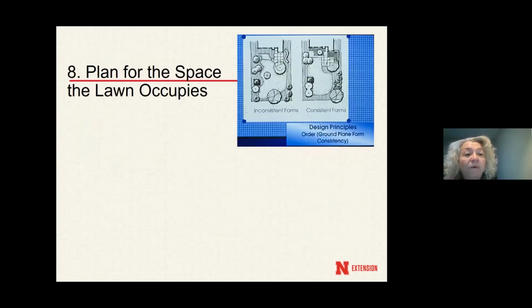Then we're going to plan for the space the lawn occupies. I can hear you say now, what in the world does she mean by that? Really what we want you to have is an interesting shape for the lawn itself. In this diagram, we have a bird's eye view of a front landscape, and we can see that the image on the left is really quite busy. Not only do we have real squiggly lines, but we have plants that are thrown into the lawn space area, rather than on the right here where the lawn is planned for, and the lawn itself has an interesting shape, okay? So that is a factor that we want to do.